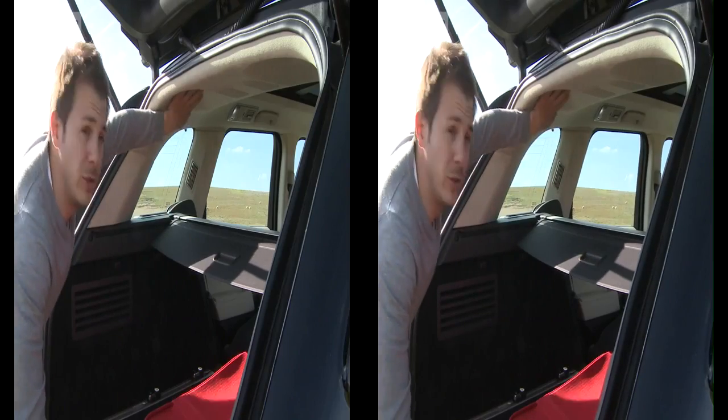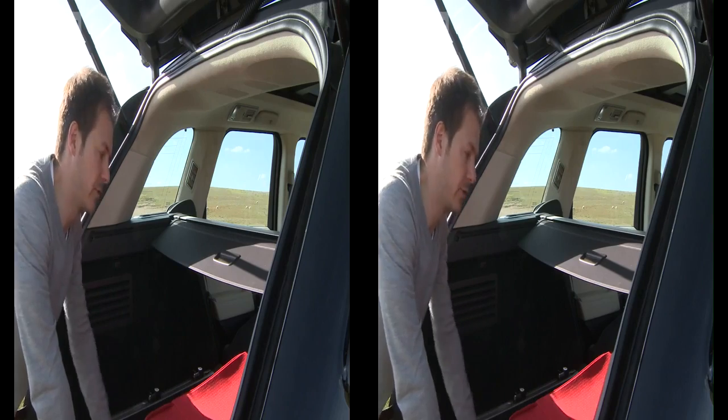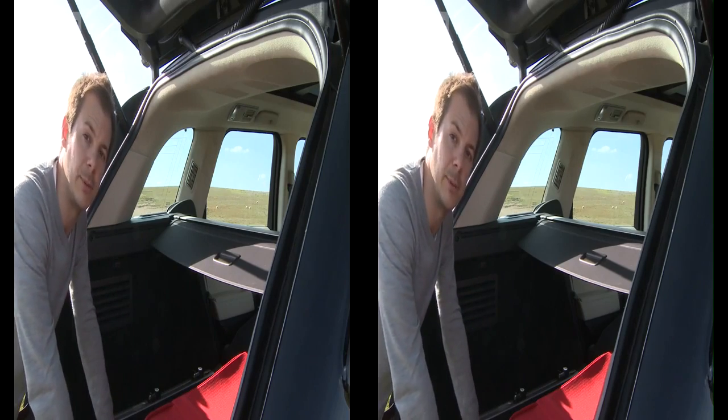Now, if you're wondering what these two dents in the roof lining are all about, well, they're there because there is an option of a third row of seats, meaning you can carry up to 7 people.